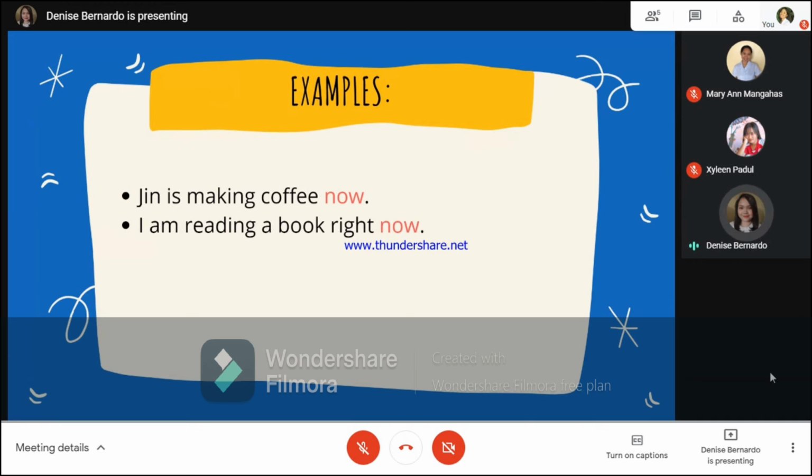For example, Jean is making coffee now. I am reading a book right now. These examples indicate that the action is going on around the moment of speaking and will continue after now. So here, when the speaker says Jean is making coffee, it means Jean is in the process of making coffee and it's still happening now. Next, I am reading a book right now means even before I stated that I'm reading a book, I was reading, and after I said it, I'm still reading at that moment.